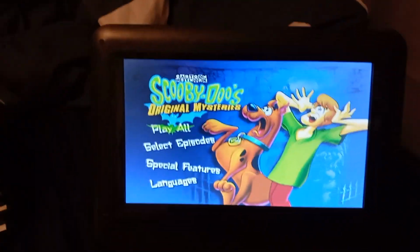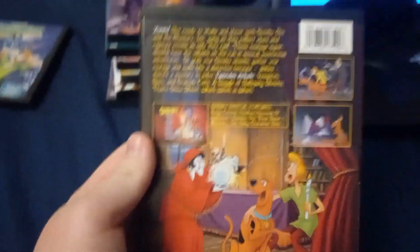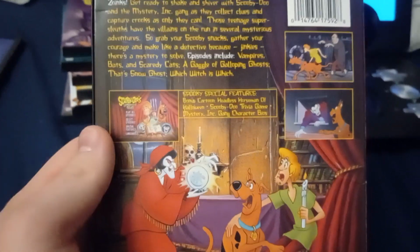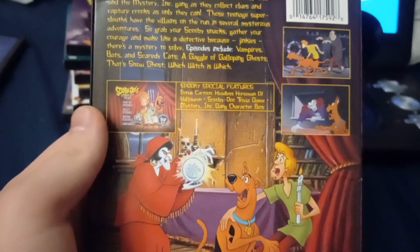Okay, now for the next one. Next up is Scooby-Doo's Spookiest Tales. Here's the front, spine, back. Episodes are Vampires, Bats, and Scaredy Cats, A Gaggle, Gapping Ghost, That's No Ghost, and Which is Which. Spooky special features: bonus cartoon Headless Horseman of Halloween, Scooby-Doo trivia game, and mystery gang character bios. There's the disc, and there's the insert art.